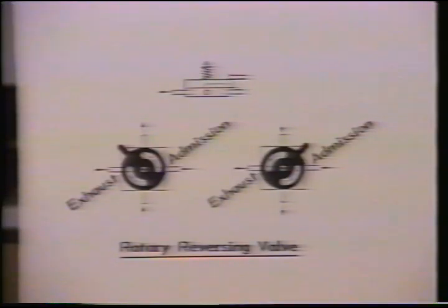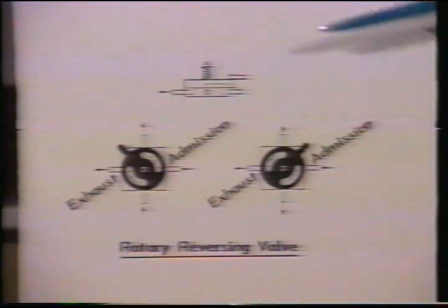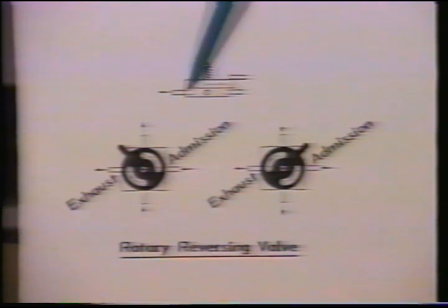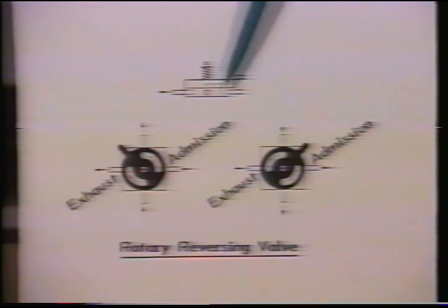Now, oscillating cylinders can be reversed very simply through means of a rotary valve, which exchanges the admission, which is steam in, and the exhaust, which is steam out. The valve looks like this in schematic. This is what it looks like from the top. The valve is right here, and this is what actually rotates, and this is another port block similar to the one that the cylinder used.